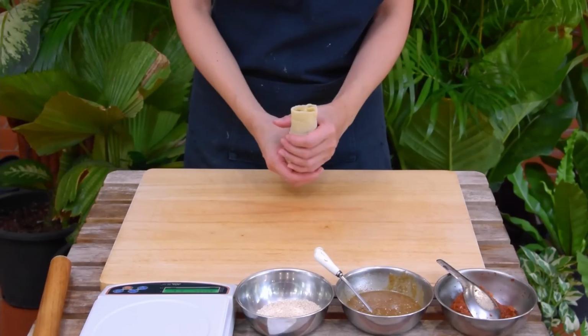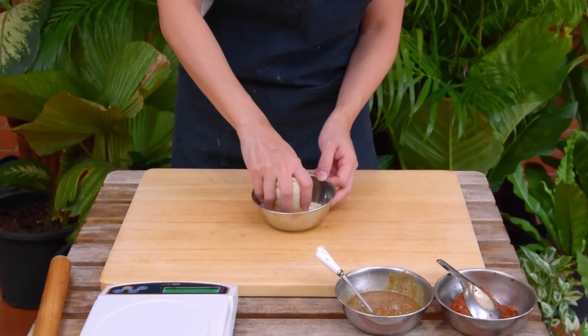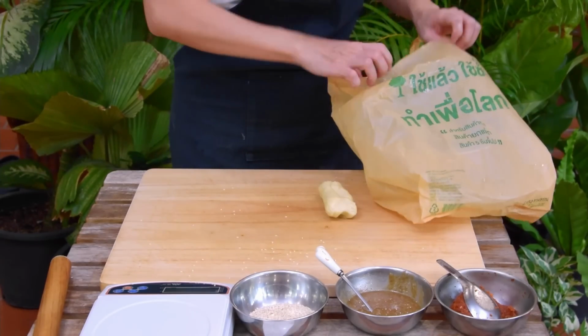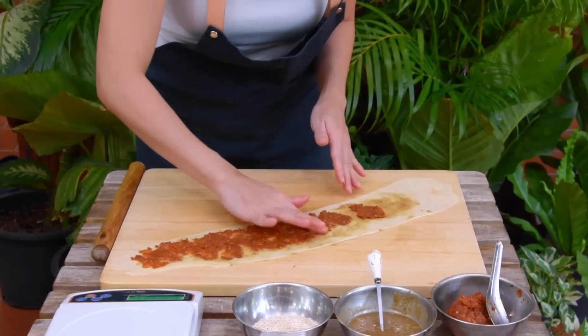For the other opening end, just take the log, gently press it into a bowl of untoasted sesame seeds. Then the wrapping is done. Put it back into the bag to rest for 10 minutes. Now work through the remaining log.